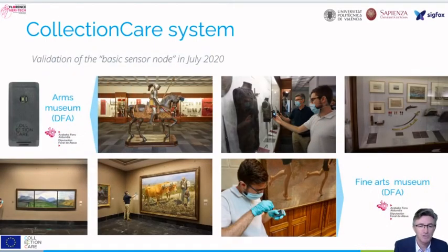Despite the situation, in July we decided to deploy a batch of the first iteration of this sensor node in two of the partner museums, the Arts Museum and the Fine Arts Museum, both located in Álava, Spain. Here we successfully tested the deployment techniques such as real radioelectric space analysis and physical attachment methods.